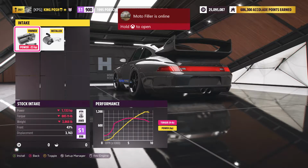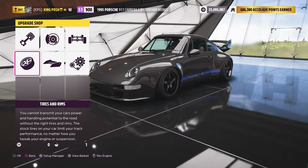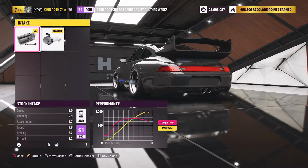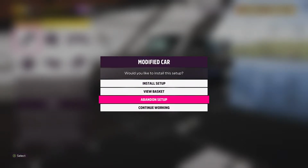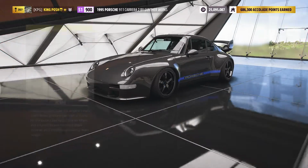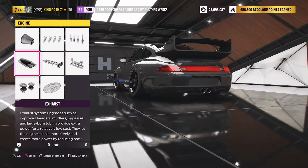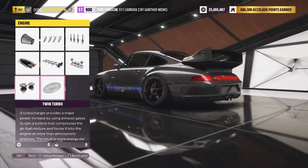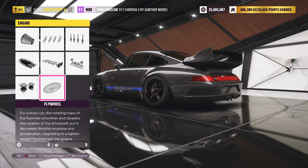So you're going to have to try to configure losing some power. If you lose 23 horsepower, you could go here and go with the stock rims. Yes, there's an S1 900. So there's how you would go with the stock rims if you need it. But yeah, so you got the race intake, race fuel system, race ignition. As we went over, this is stock exhaust, race cams and valves, race pistons, and a race twin turbo, and then yes, the stock flywheel. That gives you the S1 900.